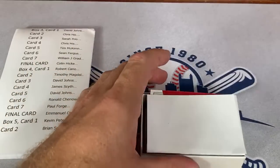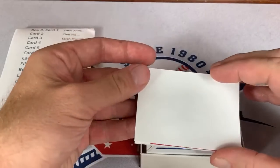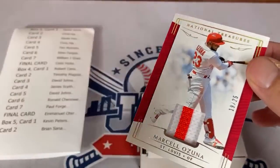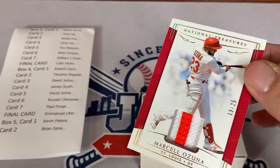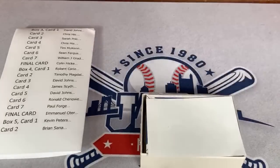All right, so the first card goes to Robert, and you've got yourself a nice Marcell Ozuna out of 25. Marcell Ozuna from the Cardinals. It's a relic. It's out of 25. It's a piece of his jersey with a stripe on it, which is pretty cool. So get that one sleeved up for you.